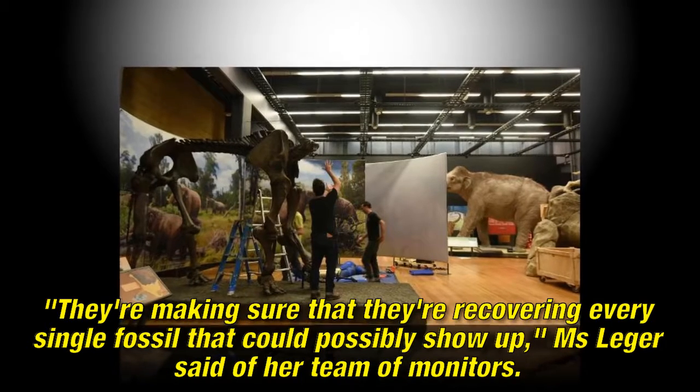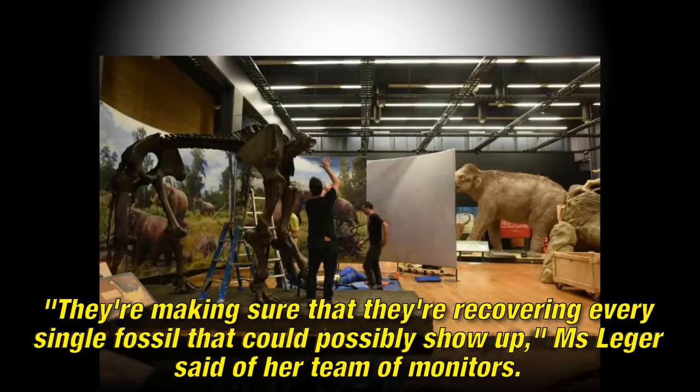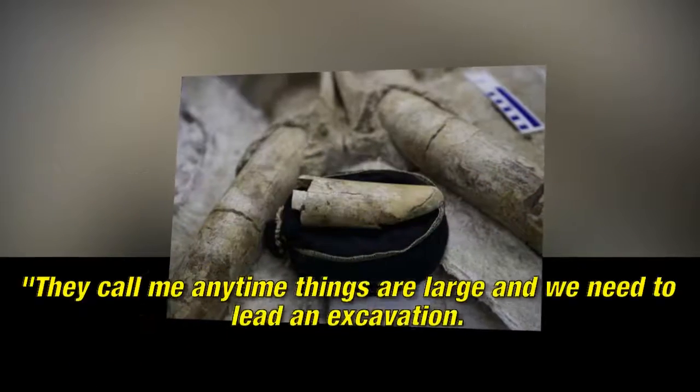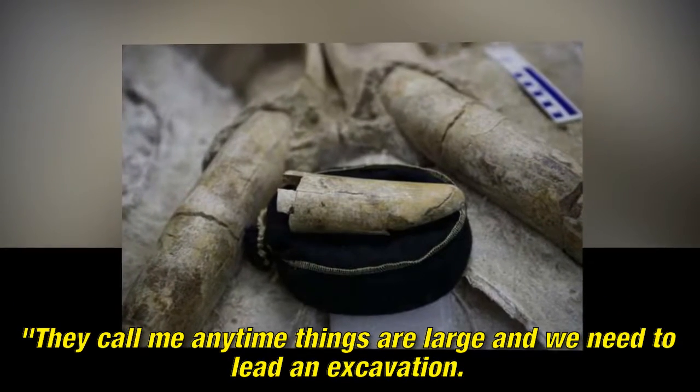"They're making sure that they're recovering every single fossil that could possibly show up," Ms. Ledger said of her team of monitors. "They call me anytime things are large and we need to lead an excavation."